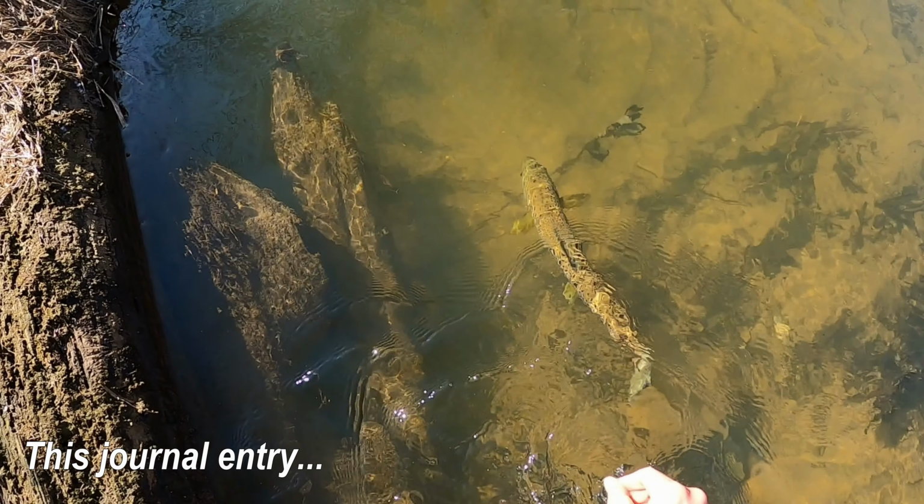I'm going to be throwing my standard spinner rig today, unless I see some big fish or something like that, then I might switch over to the Yo-Zuri Pin's Minnow. But like I said, for the most part, I'm going to stick to the spinner, try to cover as much ground as I can and fish this whole section. Stay tuned, we'll see how it goes.